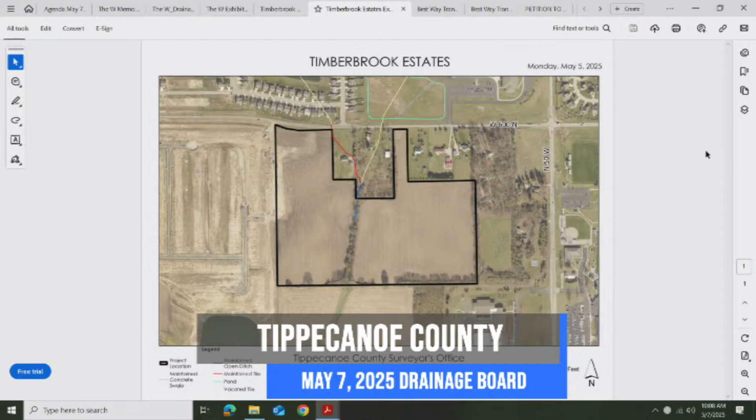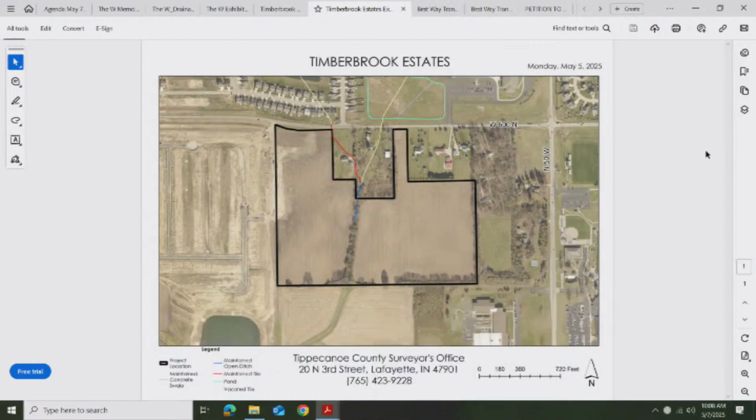Timberbrook Estates is situated along the south side of County Road 600 North, just west of County Farm Road. To the northeast is Battleground Middle School. To the southeast is Burnett's Creek Elementary School. Immediately north is Fieldstone Subdivision. Immediately west is Timberbrook Meadows Subdivision. To the south is actually County Commissioner's property, upon which a future planned development is proposed or currently under design.